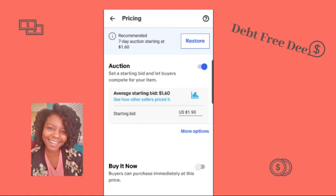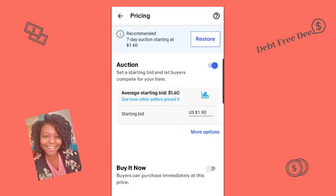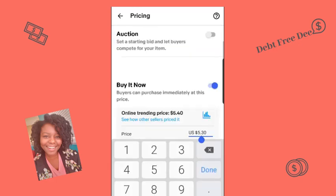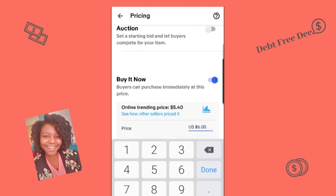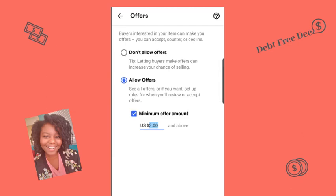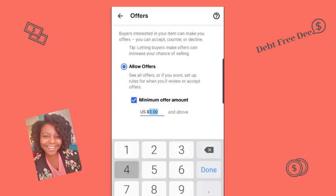So whenever you go into the buy it now, it'll tell you what the online trending price is. You can go with that, or you can set your own price. So you can see I've set a price of $6 for this item, and then I have given the opportunity to make an offer. You will have the opportunity to say in the offer section that I don't want to see any offers until it reaches a certain amount. So on here, any offer that comes in under $5, I'm not even made aware of. I can actually go in and see that an offer was made, but I won't be alerted if it doesn't at least make $5.